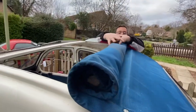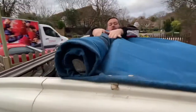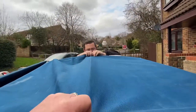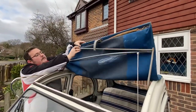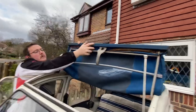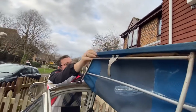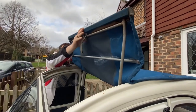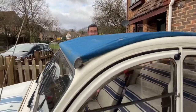Rolling the roof back. Get myself hooked on the door handle. Put it back there. Putting on the latch clips again. Lifting that up. Trying to get it so it sits sort of. Pop it in that side. Pop it in there. Put the popper back on. There we go. Put the roof back down again, and then it's back in the car.